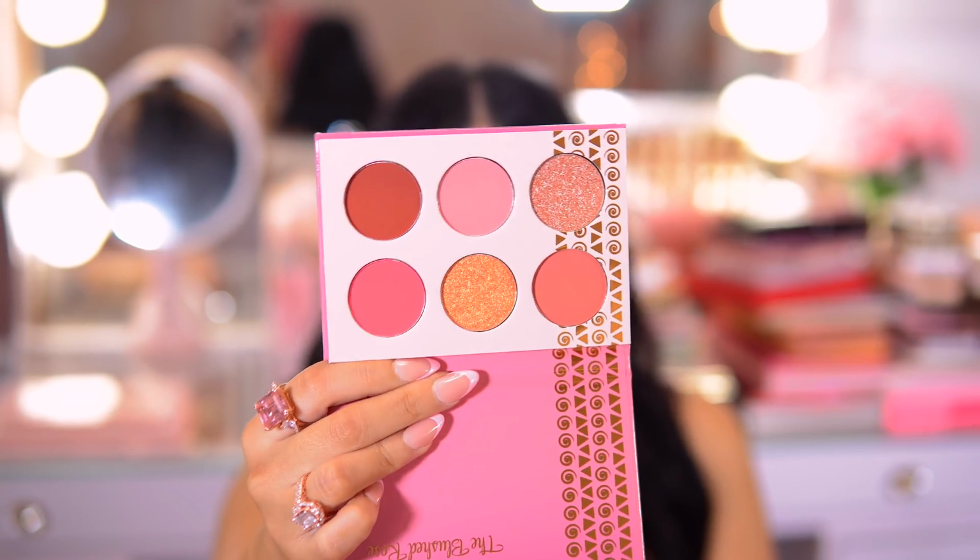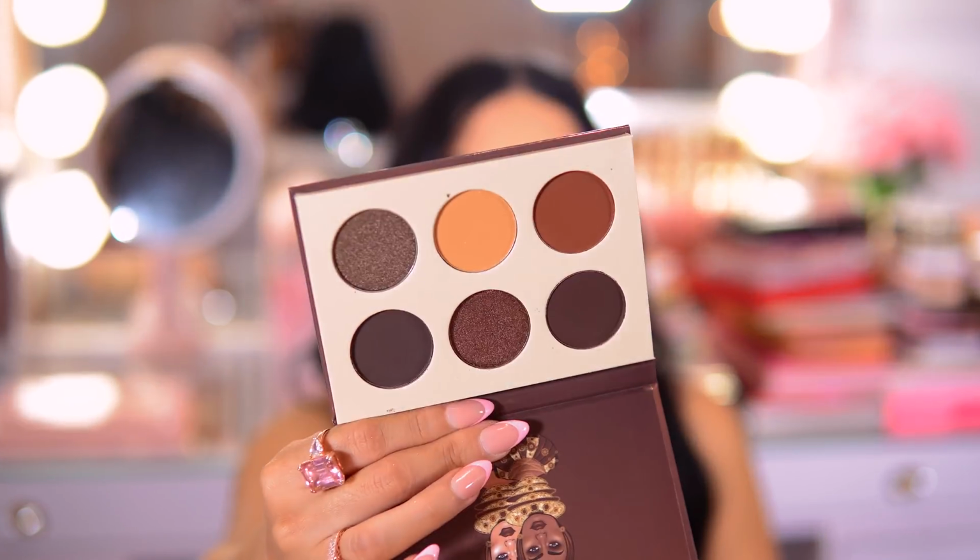This is the Blushed Rose palette. I'm telling you guys, Juvia's, these are just gorgeous. I can't. Those are just so beautiful. Definitely keeping. And then we have the Chocolates by Juvia's Place, and I love these kinds of palettes.